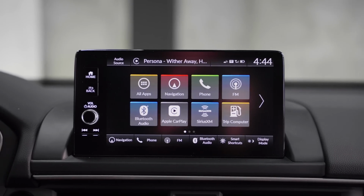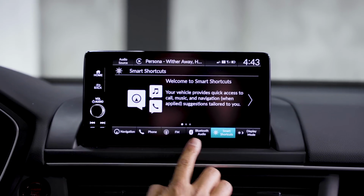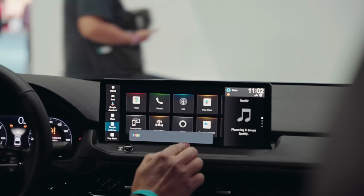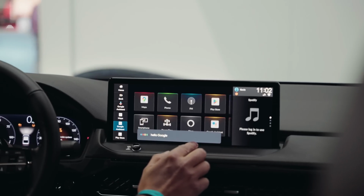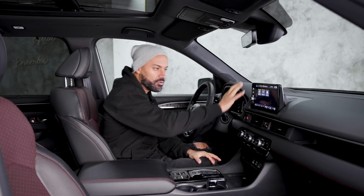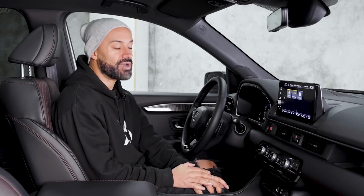Now moving on, here is where the fun starts. It does have a wireless CarPlay. When you get the Sport, you get a 7-inch. When you get everything else, you get a 9-inch standard. A lot of people are hating on this thing. They would want the 12-inch from the Accord, but unfortunately you can't get it. You only get this screen, and that's where all the hate on the Pilot happens, right here. Again, you do have wireless CarPlay. If you get the Sport, you actually get wired.